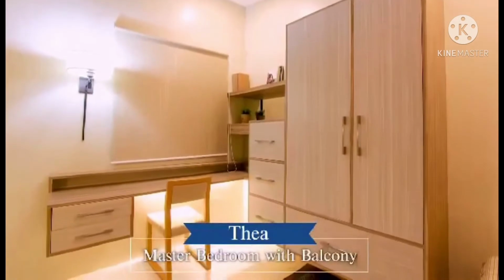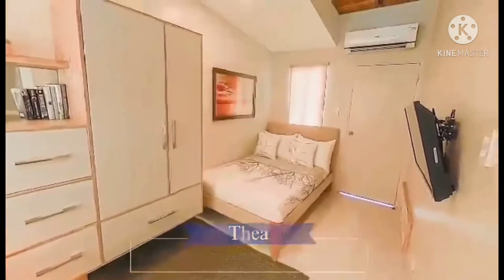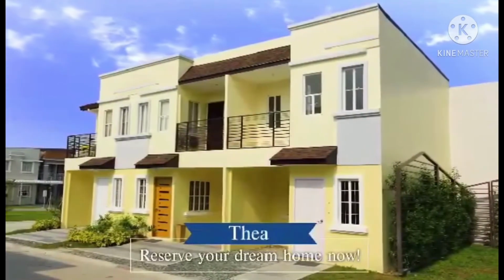The relaxing master bedroom comes with a balcony, perfect to catch the outdoor view. Reserve your dream home now.